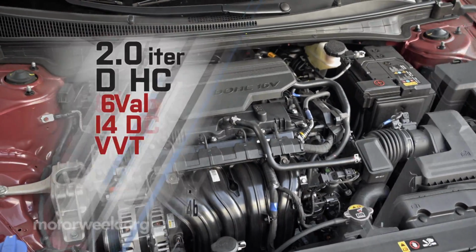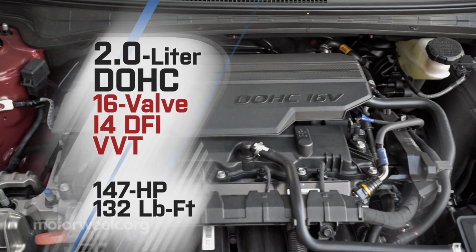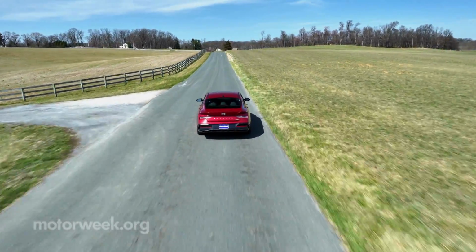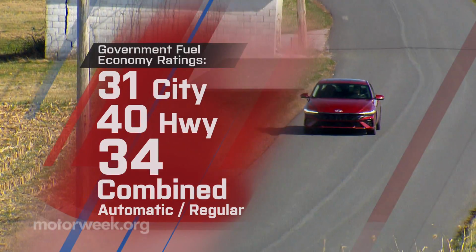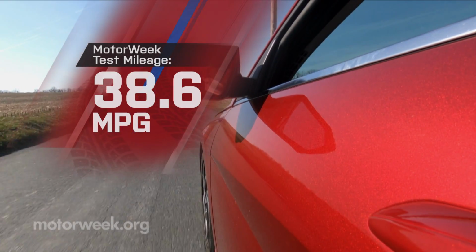Standard engine in SE, SEL, and Limited grades is this naturally aspirated 2-liter i4 with 147 horsepower and 132 pound-feet of torque. Even with no hybrid assistance, it gets substantial government fuel economy ratings of 31 city, 40 highway, and 34 combined. We averaged a great 38.6 miles per gallon of regular.